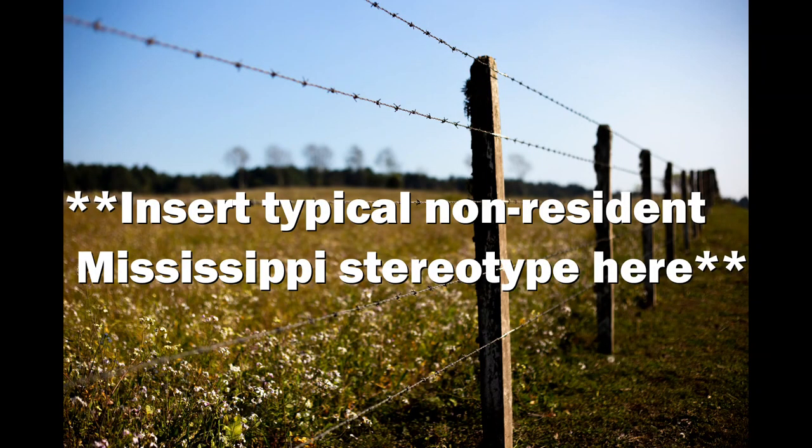So I'm Parker, this is Dylan, and we are two hand therapists from Mississippi. Wait. If you're not from Mississippi, don't leave. We know what you're thinking. What could you possibly learn from someone from Mississippi? Stick around and you'll be glad you did.